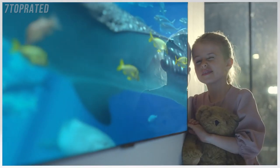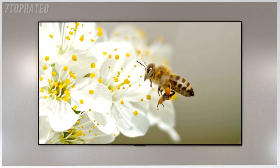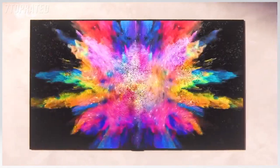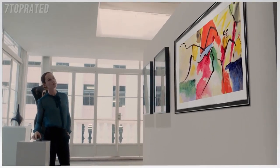A total masterpiece, the G10 was engineered to put the spotlight on everything you watch and designed to enhance any kind of space. Both the G10 and C10 can be transformed into literal works of art thanks to gallery mode, which really comes to life through the G10's design. Hold on, let's enjoy this.